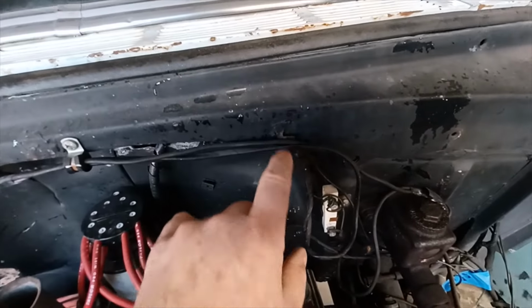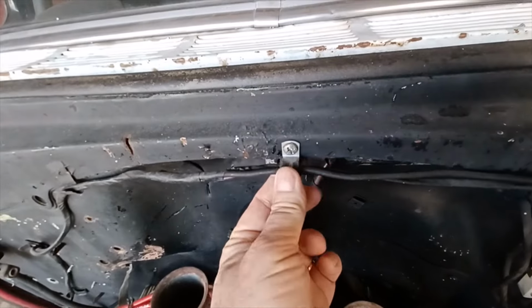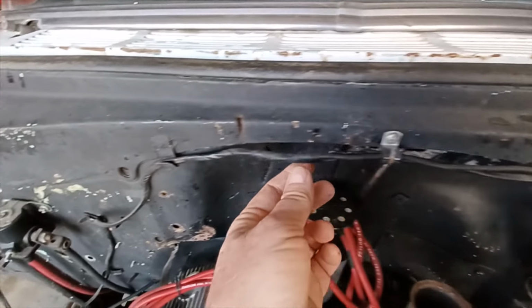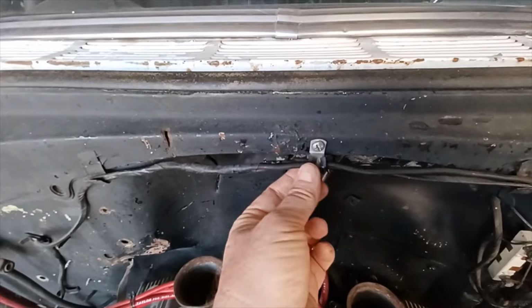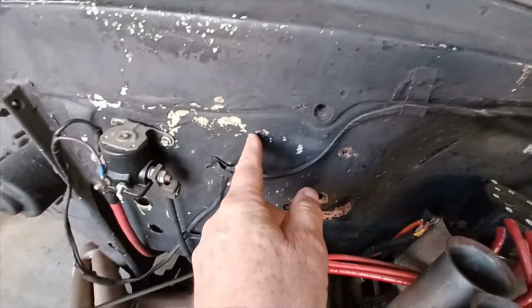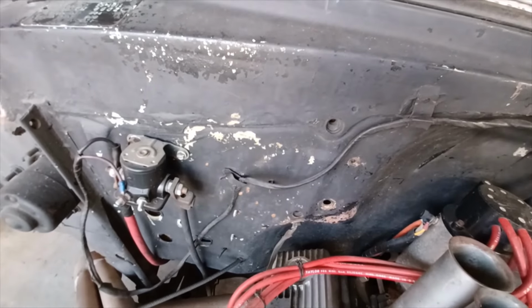So you can see what they did here. It's a little bit chewed up, but there's a hook here for the harness. The hook's missing, probably got torn off in its racing days, so they added a different type of clamp, and then another hook here. And you'll see that the hole where the harness is supposed to be is missing. It's not there.